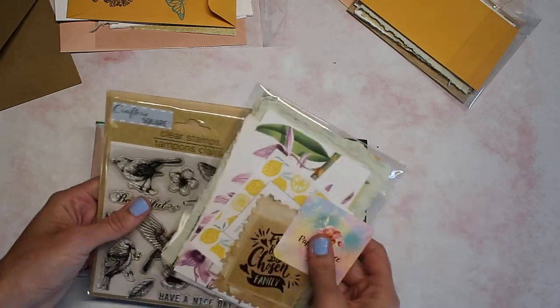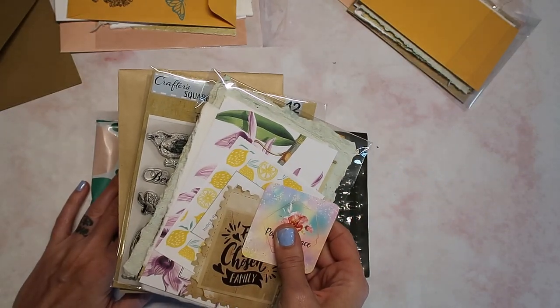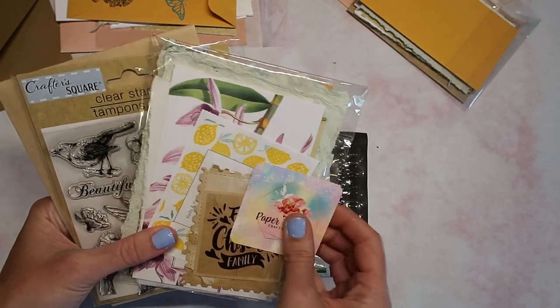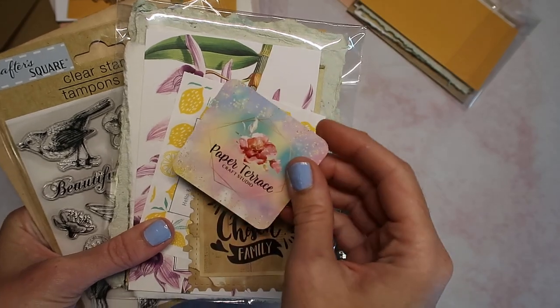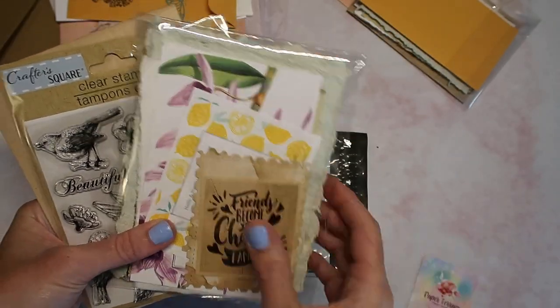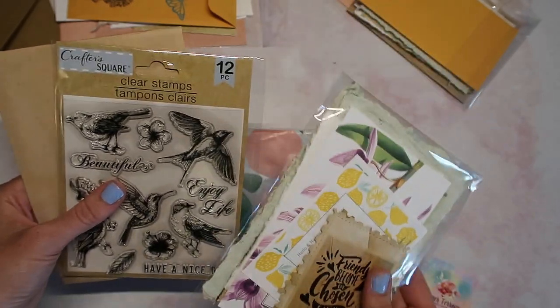I think that's right. Okay, so the orchid tier is $25 a month, and I included my new business cards. I didn't have enough to put one in every bag this time. You're gonna get your little goodie bag here, which I'll show in just a minute.